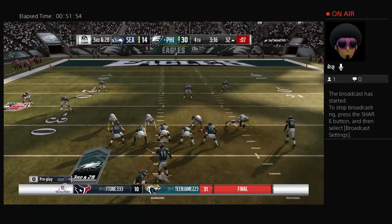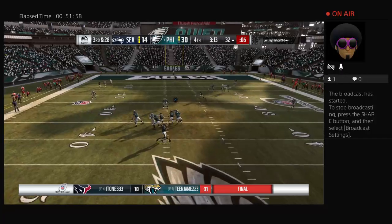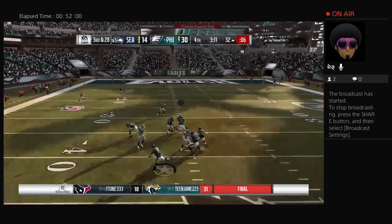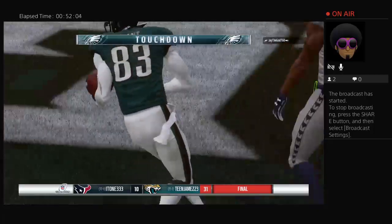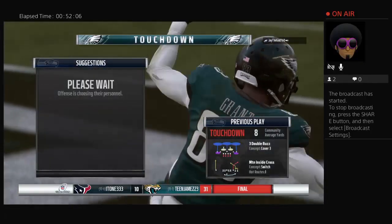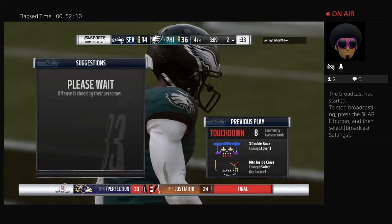Detroit! They'll set up to throw. Trying to lay one up deep. And that's going to be caught for an Eagles touchdown. In for the score. And the Eagles add on to their lead.